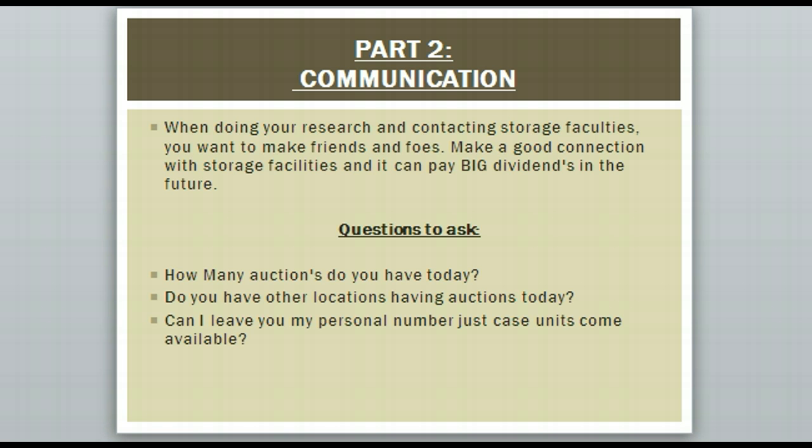And also, sometimes you want to ask them, can you leave your personal number? Just in case something comes up, they can call you if you make a good impression. We all are human, so at times they may not call you back, but it's always good to leave as much and get as much information as possible. That way, you will ensure that you will succeed. You ensure that you have tried and turned over every stone.